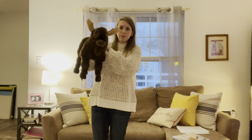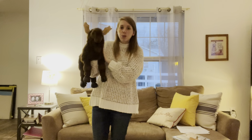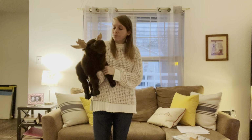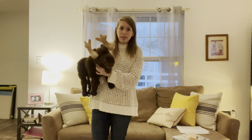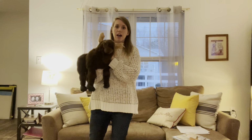What is this animal? It's a moose. Moose love the wintertime. And you will definitely see these guys if you take a trip up to Alaska, maybe even to Maine, definitely to Canada, definitely to Alaska. You will definitely see these guys come wintertime. They are huge and they definitely love the wintertime.